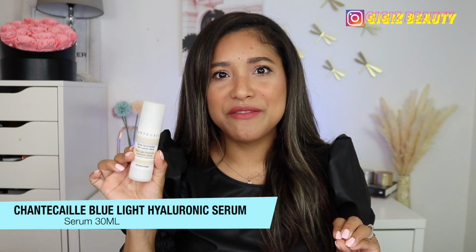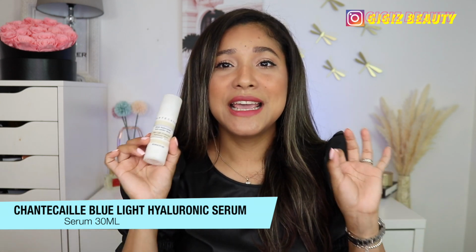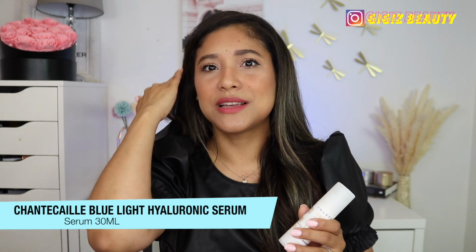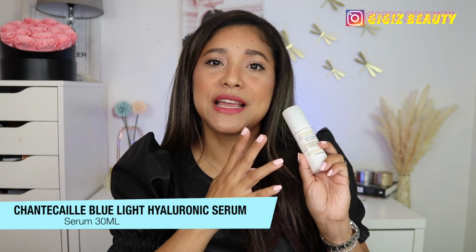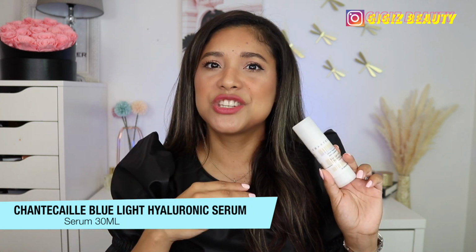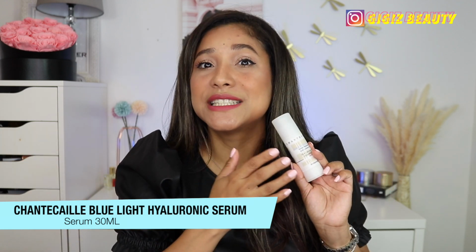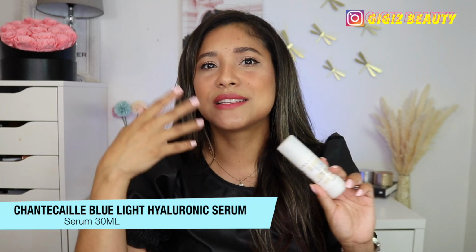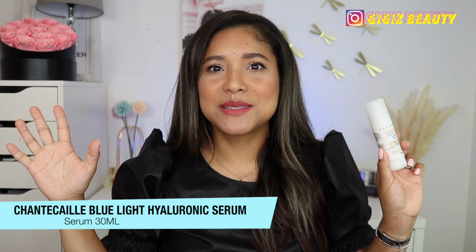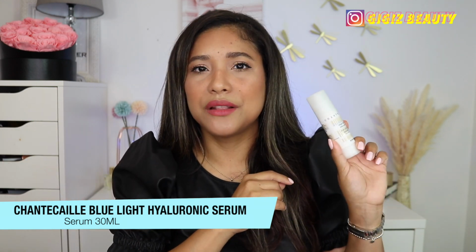I use it almost every single day. This is the best hyaluronic acid that I've ever tried, to be honest. It goes on beautiful underneath makeup, so that's something that I appreciate. You can use it in the morning or at night. Because it has the blue light protection, I wouldn't bother at night. I would use something else, but I save this for the daytime. It's gonna protect you from blue lights, computer lights, all that good stuff. So I really like that protection, that added benefit on top of this hyaluronic acid.